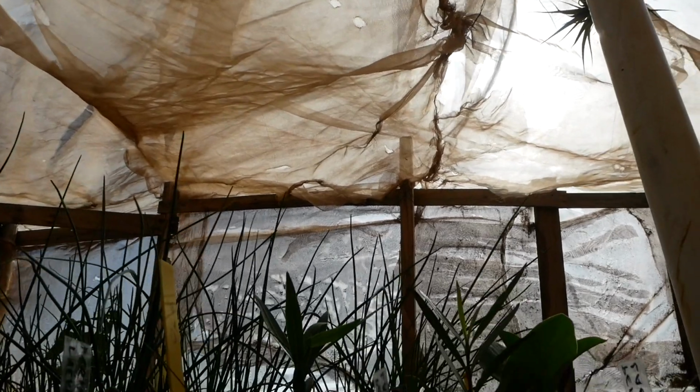So here the greenhouses are for keeping them shaded. Shade net here takes about 50% of the sunlight. Everything grows easily here, and also it's easy to water because we have the irrigation system.